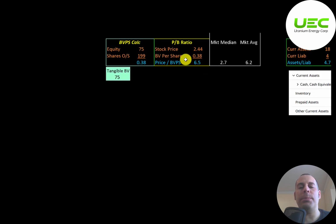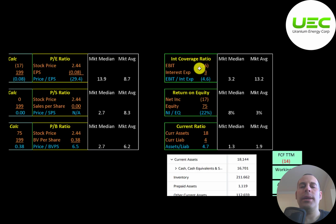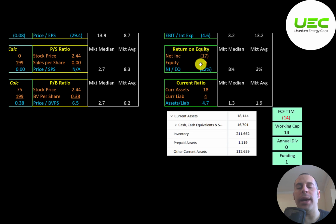Price to book is stock price over book value per share. They're at 6.5, so they have a decent price to book ratio. Interest coverage ratio is EBIT over interest expense. They cannot cover their interest expense with their operating income. ROE is net income over equity. Negative net income, negative ROE.